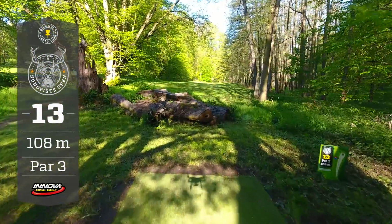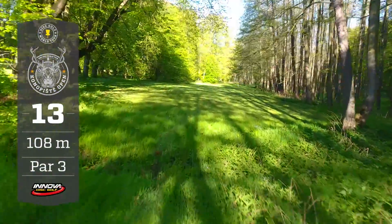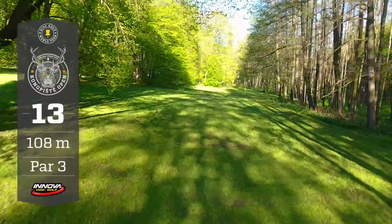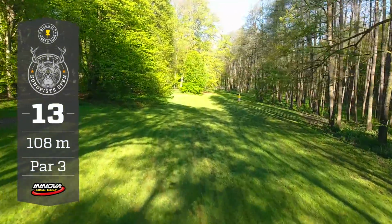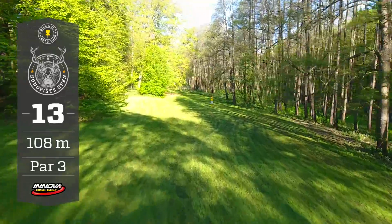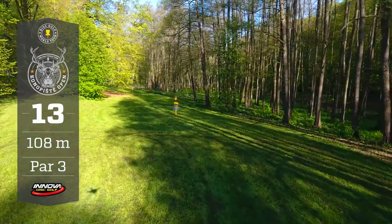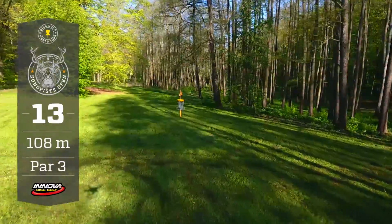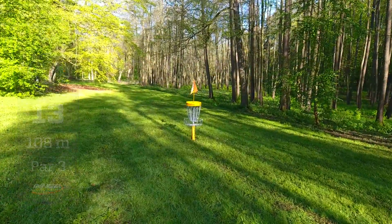Hole number 13, 108 meters, 354 feet, par 3, a pretty wide open kind of hole. Maybe a good turnover or forehand shot? Yeah, I think for me a great turnover shot. It's really wide on the left side, so you can really hang it out there. Absolutely love how these baskets glow with the green background.